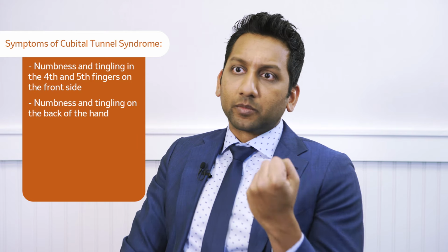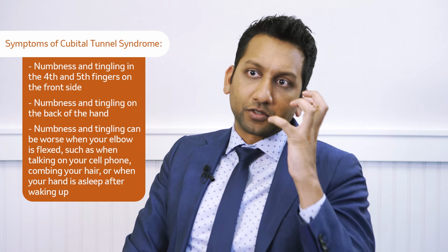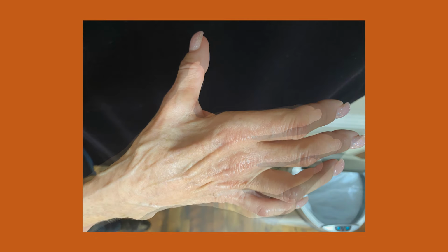And a lot of times that numbness and tingling will be worse if your elbow is flexed, so if you're combing your hair, talking on your cell phone, or maybe even sleeping, you wake up and your hand is entirely asleep. If cubital tunnel syndrome continues to go on and that pinched nerve stays pinched for a long period of time, you can actually start to get some wasting of the muscles and you start to lose some of the dexterity in your hand, in your ability to perform fine motor tasks.